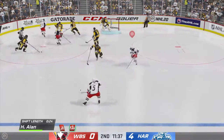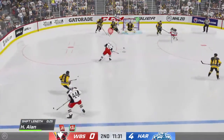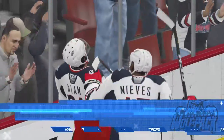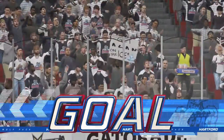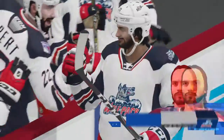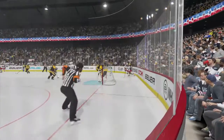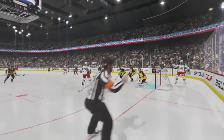Puck is dropped and we are back underway. The Wolfpack have possession along the boards. And it's in! He scores! The release beats the goalie here, but there's a good break too as the puck hits the post and goes in. He doesn't miss too many, James. He leads his team in goals for a reason.